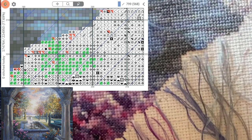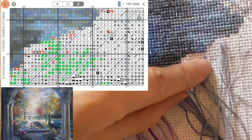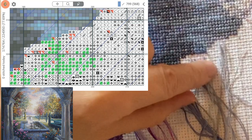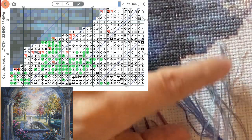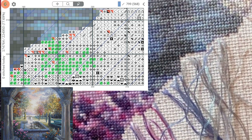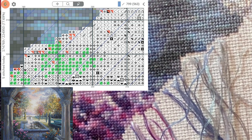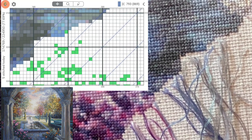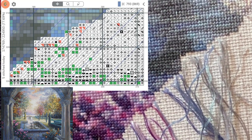There, it just looked a little, not smooth, but. Oh my gosh, look at that. Does not want to cooperate today. I don't know, this color is from an old skin I had years ago when I first started cross stitching, so maybe it's not as good quality or something.